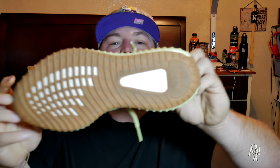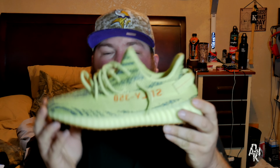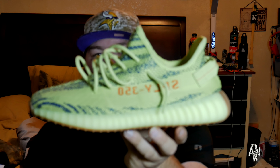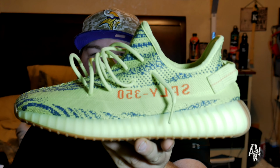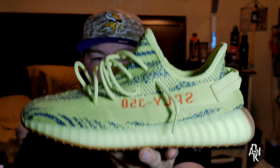The gum sole, which I actually didn't like, and now that I have them in hand and have been wearing them, I love that it's a gum sole. I know this shoe is not for everybody. It is super loud, but for me, I love it. You just wear a black t-shirt and black sweats or something, and you bust these on, you're chilling. So again, the semi-frozen is number three on my list.